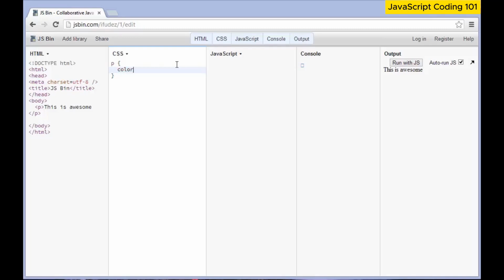And how we do that is you just type color, and then let's change it to red, and you put a semicolon at the end of that. Now, it's really important that you learn the two topics here. You can see that p is a block of code, and we can add in a whole bunch of other things. We can change the font, etc.